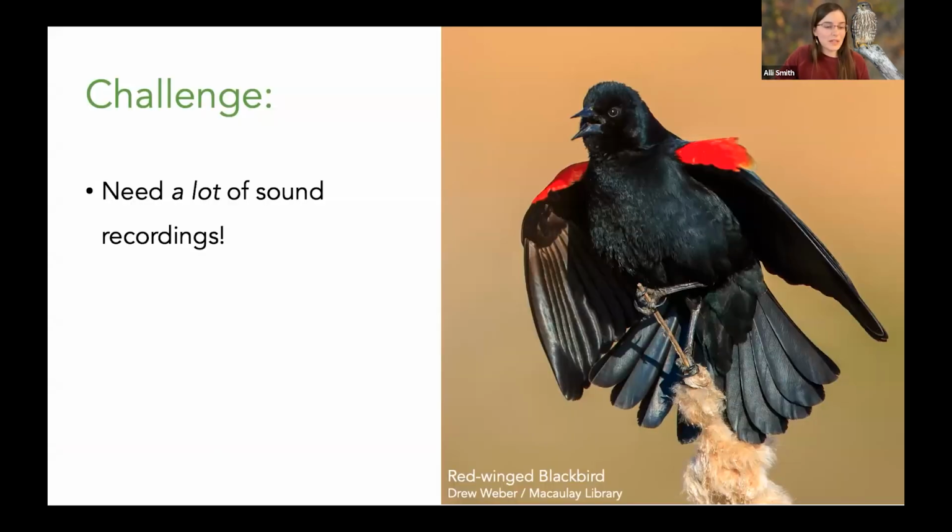But the challenge with Sound ID is that we need a lot of sound recordings to make this possible. For each species, we need a bare minimum of 100 good sound recordings to be able to consider starting the process of annotating them to train Merlin. And for most species, we need many, many more to train Merlin to a high enough accuracy. Like I said, the mockingbird already has taken over 400 recordings, and even the woodcock has taken over 100. It's not just that minimum of 100.